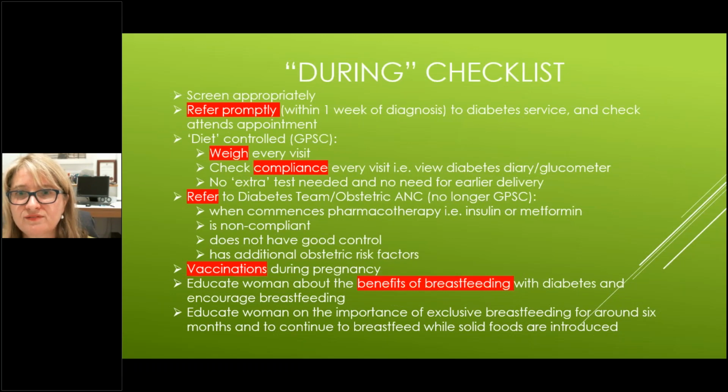As this group's considered relatively low risk, they don't need any extra tests, so no extra ultrasounds or anything for her diabetes, and they don't need earlier delivery. However, they do get referred to the diabetes team or the obstetric team at the Women's Hospital when they commence insulin or metformin, if they're non-compliant or don't have good control, or if they have any other significant risk factors. So once they have these criteria, they are no longer part of the GP shared care program, and they are managed solely at the hospital, and we will be organising all the extra investigations that are needed and make a decision about when and how is the appropriate delivery time for her.